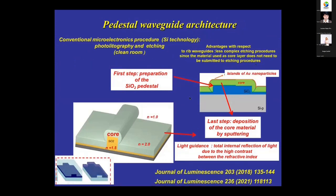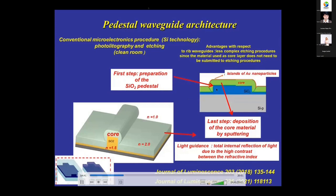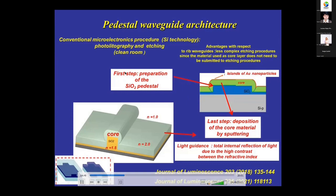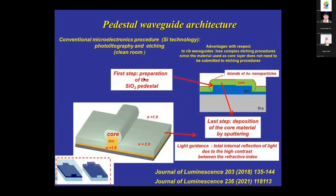The pedestal architecture has advantages to the core. It is the silicon dioxide that's etched. So using the conventional microelectronics procedure in clean room, we prepare the silicon dioxide pedestal. So the first step is the preparation of the silicon dioxide pedestal, and the last one provides internal reflection of light due to the high contrast between the refractive indexes, 1 for the air, 2 for the core, and 1.5 for the silicon dioxide pedestal.